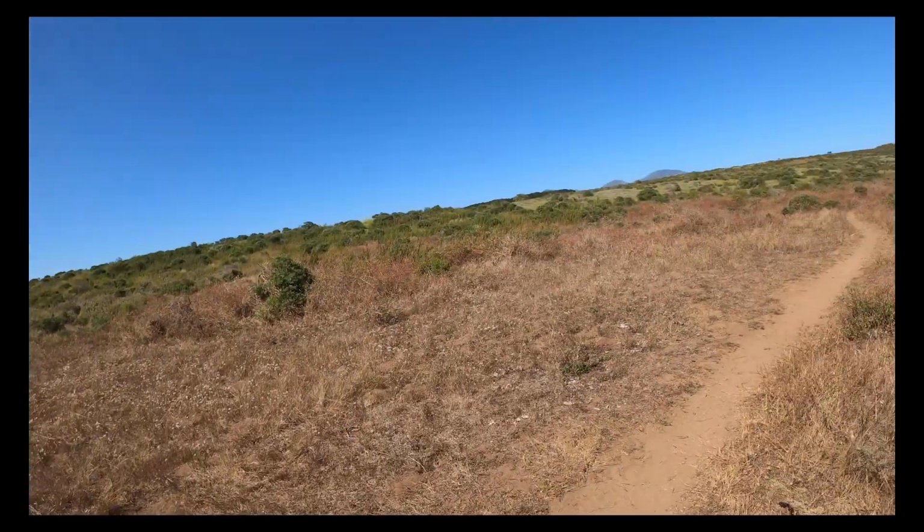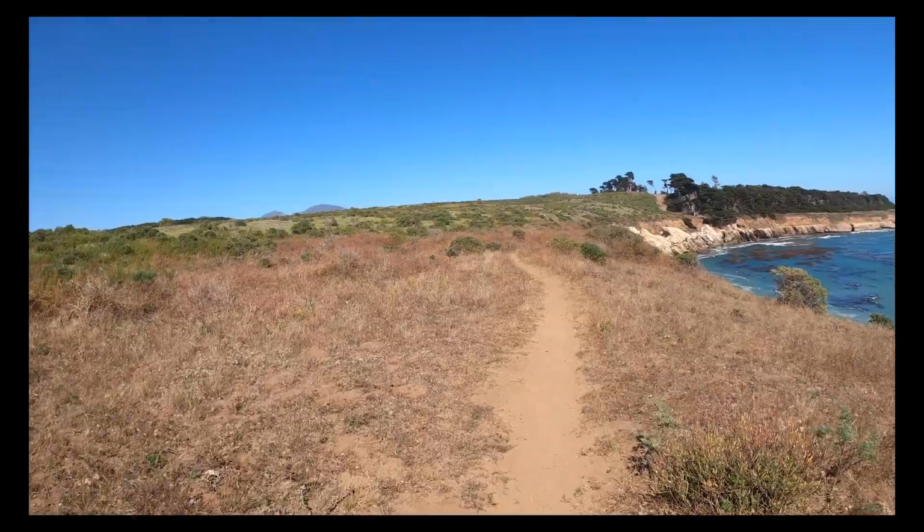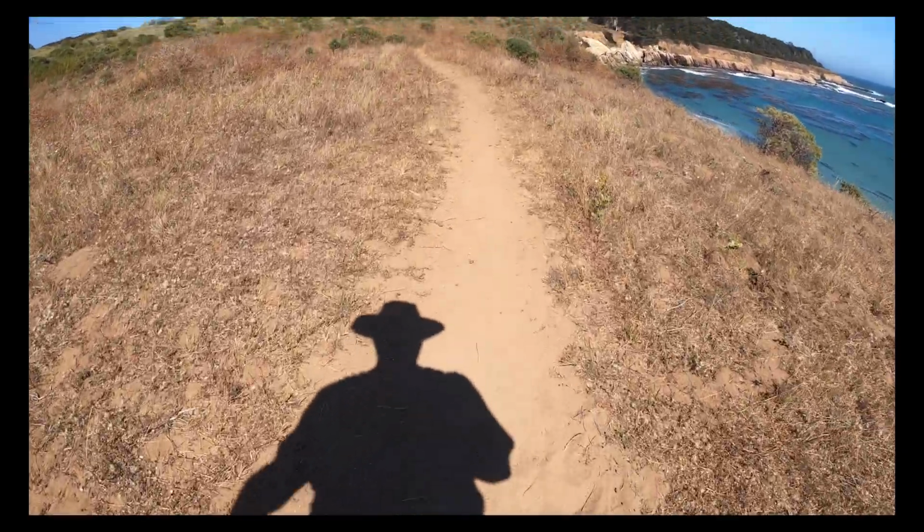But you got to really check your ankles every couple minutes for ticks. That's a great way to pick up a tick and get Lyme disease if you're not careful. So I've been checking my legs like crazy. Now I'm about to head back towards the sandy area again. See, the sand's starting to get thicker.